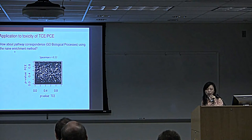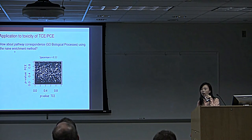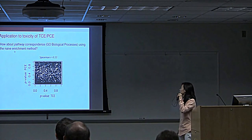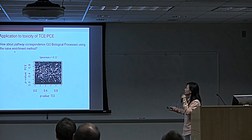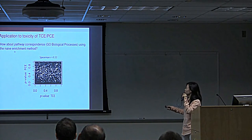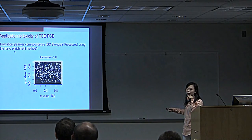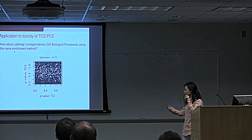How about the pathway correspondence? If we use a previous 2x2 table, the simple pathway analysis method, you can't see much correlation by eye. It's like 0.33, and it's under naive methods, not an accurate method.